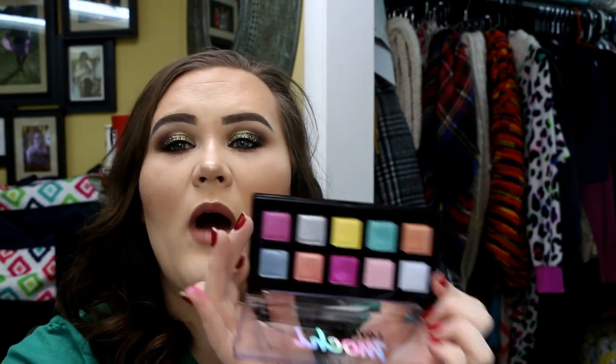And it was just so frustrating because I wanted to love this, and I wanted so bad for there to be a good, affordable palette. So not only was it not good, it was also not affordable. So no thank you.